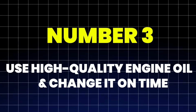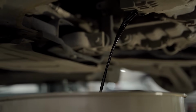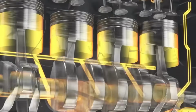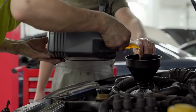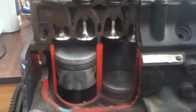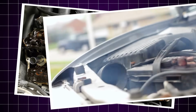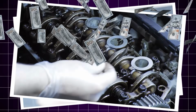Number 3. Use high-quality engine oil and change it on time. Dirty or old oil is your engine's worst nightmare. Think of engine oil like your car's bloodstream. If it gets clogged, the whole system fails. Using high-quality oil ensures better lubrication, resists breakdown at high temperatures, and keeps internal parts cleaner. Cheap or old oil can cause sludge buildup, overheating, and premature engine wear, leading to costly repairs.